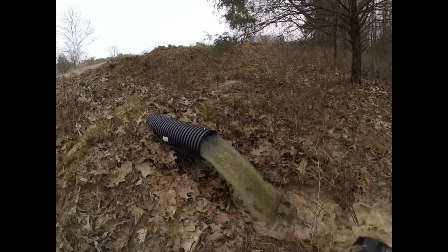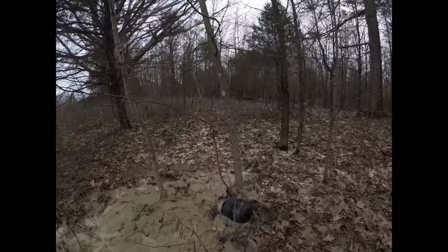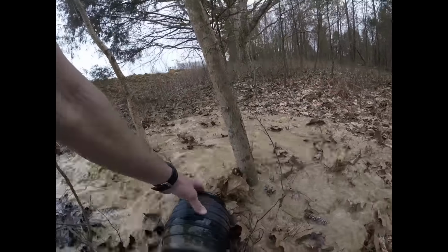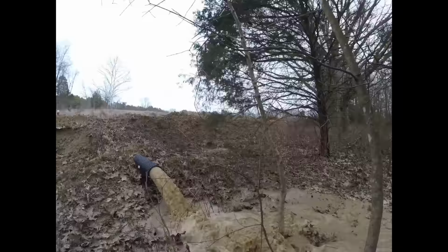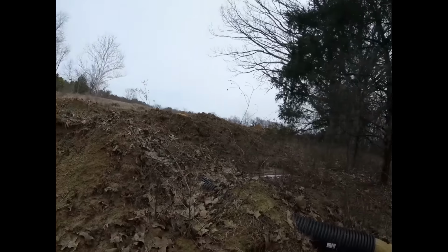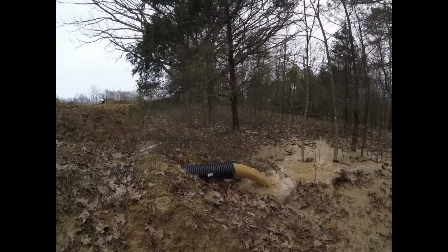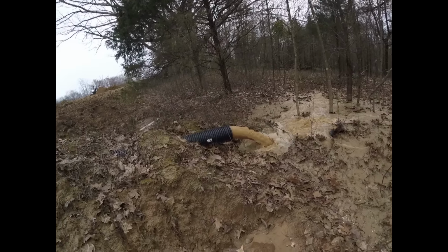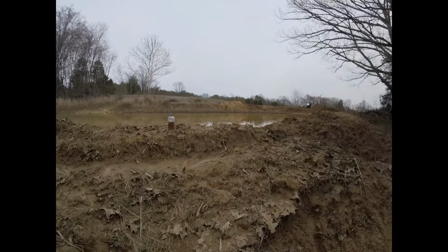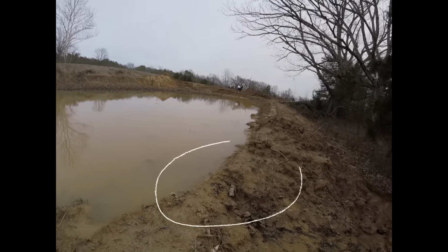There she blows. Man, that's going to be a lot of water. Oh, I'm getting wet. Woo! Yeah, it was still running over right there in that spot.